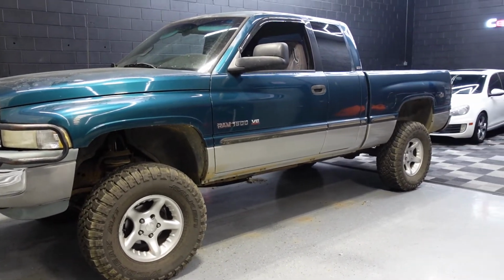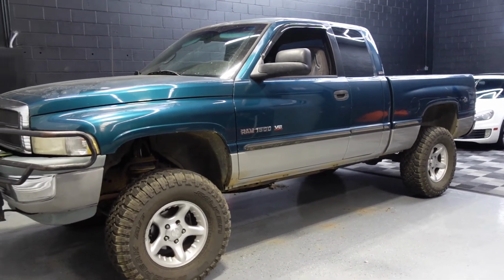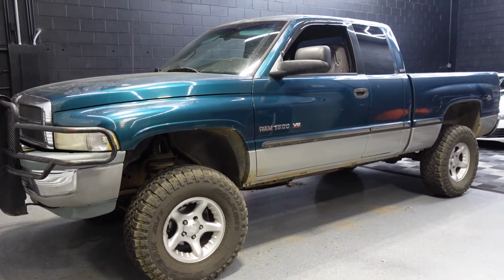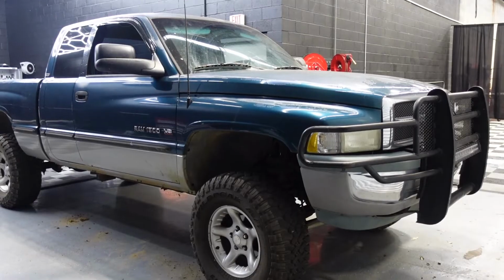So first mistake, seeing the truck at night, not seeing the rust spot. Second mistake, test driving it and not getting it up to speed, not realizing that it's super slow and I had the wrong motor in it. Okay, on to the third mistake.